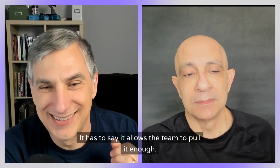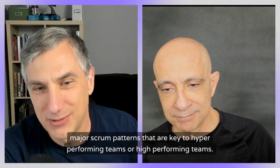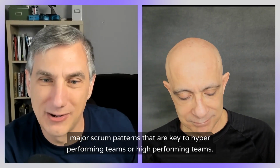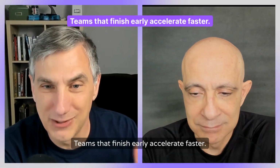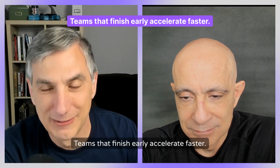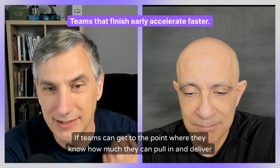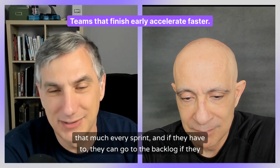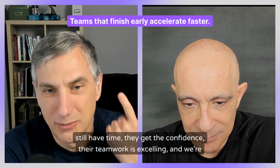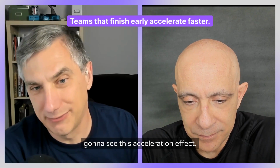Exactly. And it allows the team to pull in enough, because what's one of the major Scrum patterns that are key to high-performing teams? Teams that finish early accelerate faster. Because if teams can get to the point where they know how much they can pull in and deliver that much every sprint, and if they have to, they can go to the backlog. If they still have time, they get the confidence. Their teamwork is excelling, and we're going to see this acceleration effect.